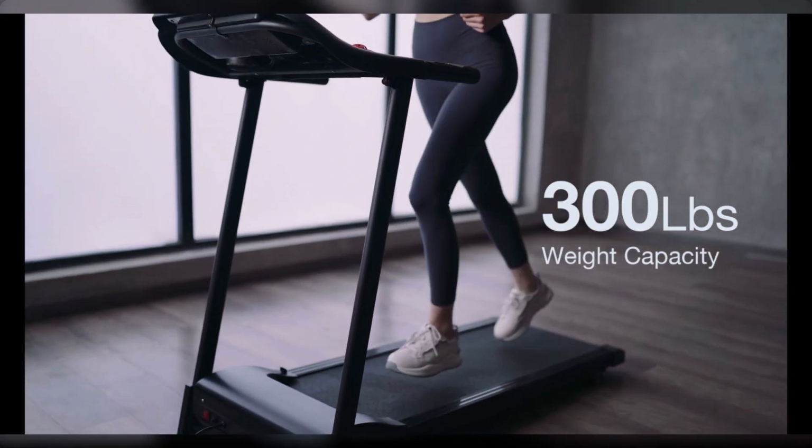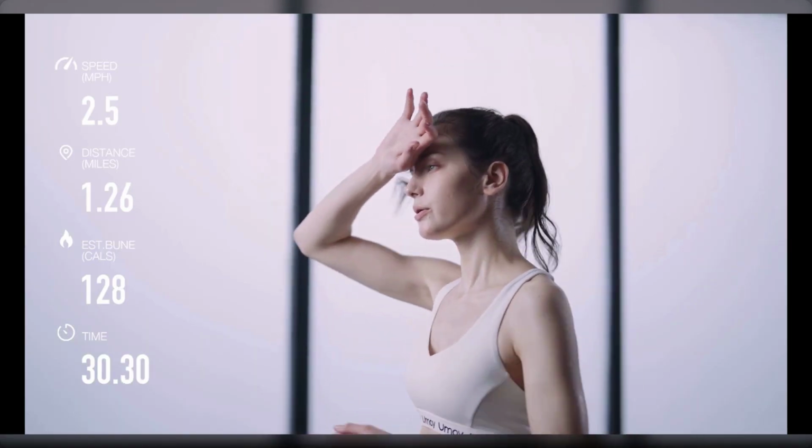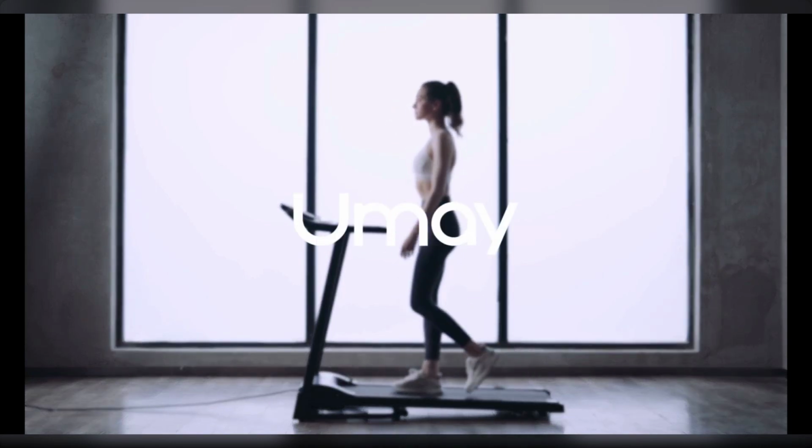I should also highlight the customer service, which has received positive feedback. Many users have noted how responsive UMay Care is when issues arise. This might not be the first thing you consider when purchasing a treadmill, but it's reassuring to know support is readily available if needed.